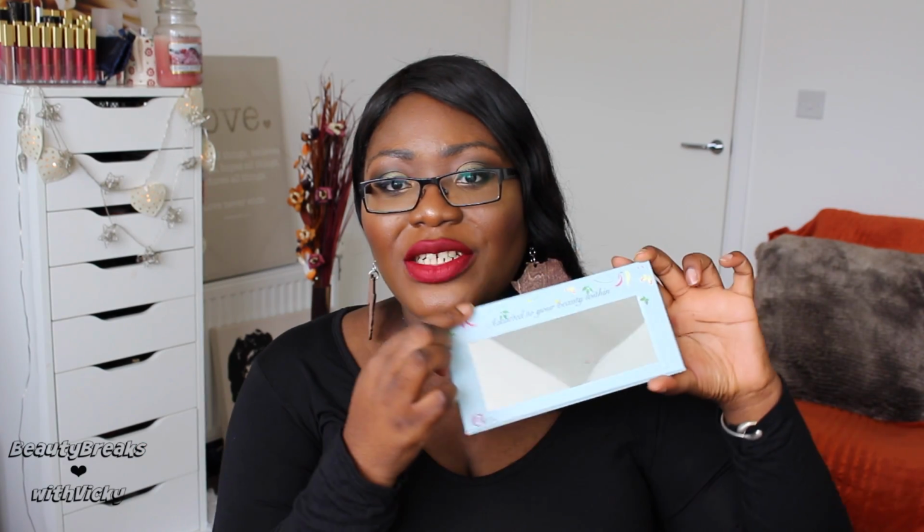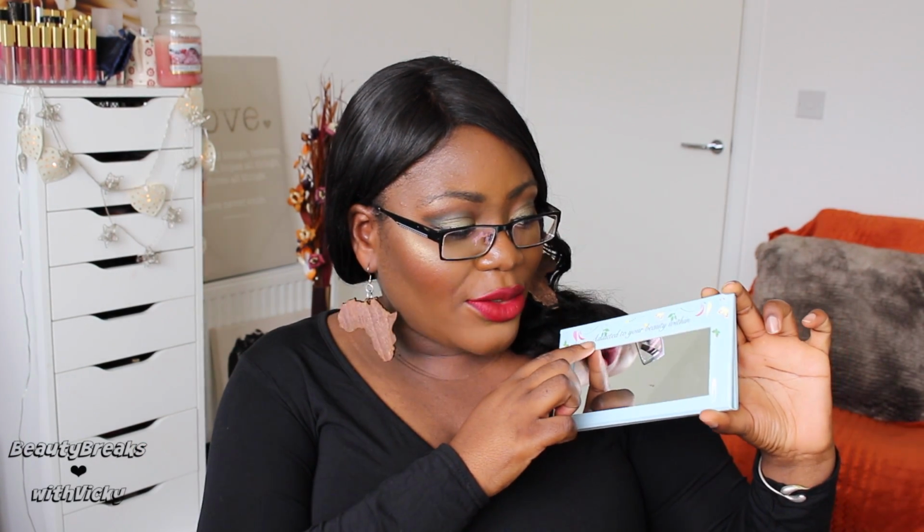So on the reverse side you do have a mirror, and above the mirror it says addicted to your beauty within, which is a beautiful statement as well. And then it just flips over. It's a very light palette. All their palettes come in a very similar form.